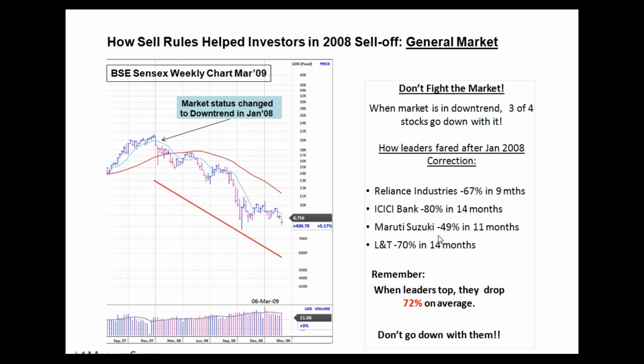So when we do have the market status as unfavorable, when it's in an uptrend under pressure or in a confirmed downtrend, we need to be careful during those phases. We need to be thinking about getting out of existing positions, and we should not be building up new positions during that phase, because the odds are against us here.